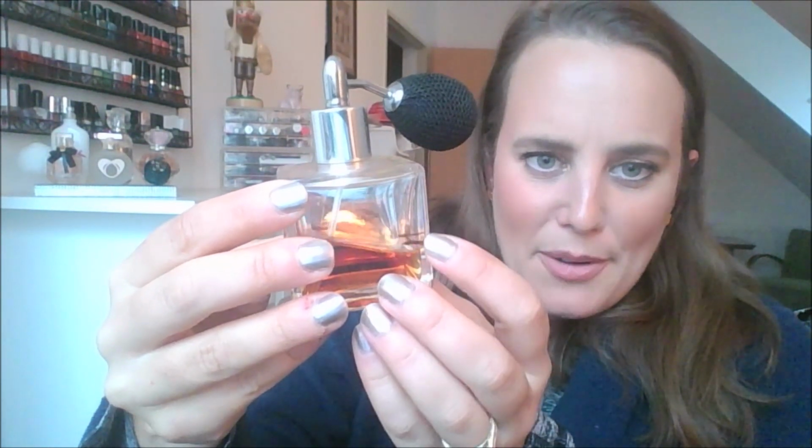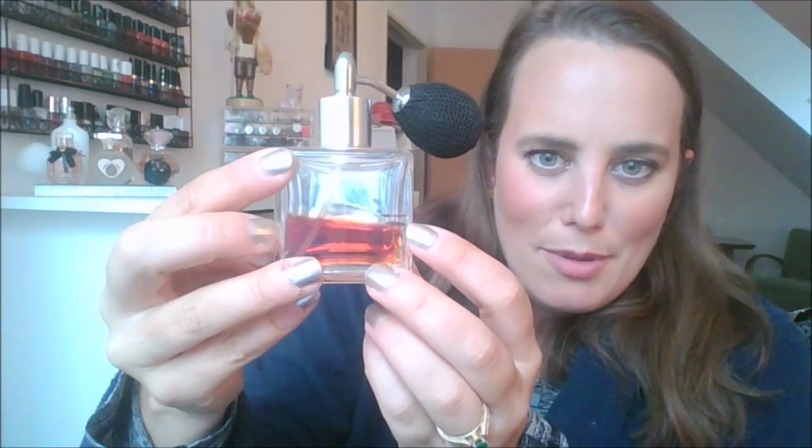I also haven't gotten around to this mini Flower Bomb by Viktor and Rolf. You guys know I'm trying to use up this one first. This is Sweet Cravings. It is a Victoria's Secret fragrance. It's been out forever and now it's gone. It's been gone forever. But I was there, I'm now there. I'm sorry, I just shook up the bottle a whole lot.